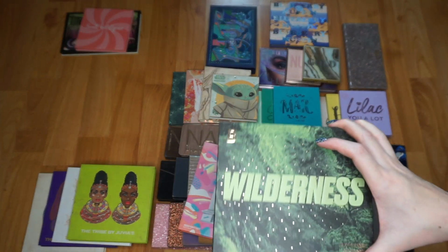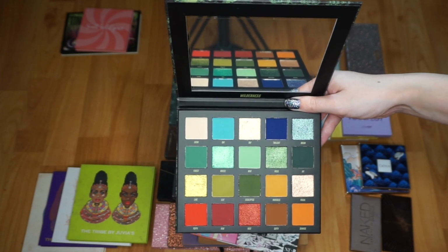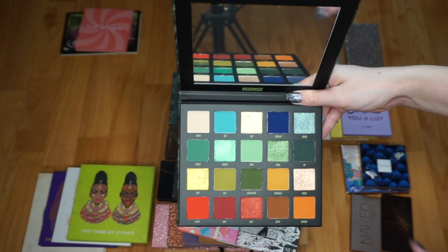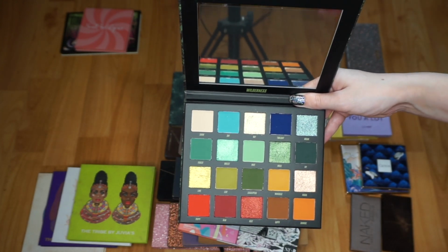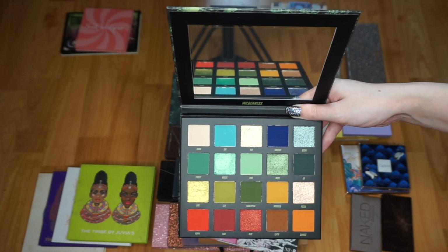And also, I recently picked up the Wilderness palette, which again is a brand new palette to me. So again, there's no need to declutter it, because I picked it up I think like 1 or 2 months ago, and I have used this shade, but I need to play with more of the palette. But I've been really focused on hitting goal on a lot of my eyeshadows this year, because we are at the end of the year.